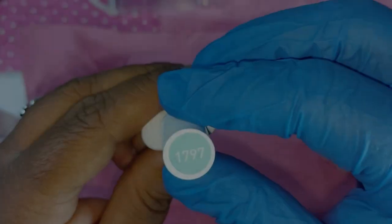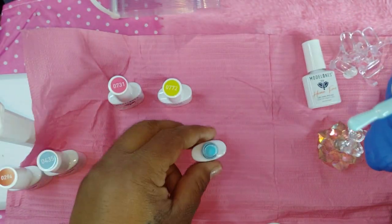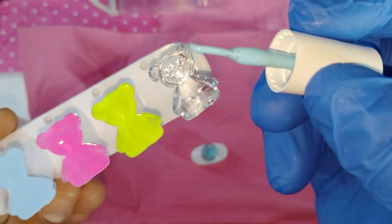All right, guys, and this is $17.97. Oh, is it two blues? Okay, it's two blues.